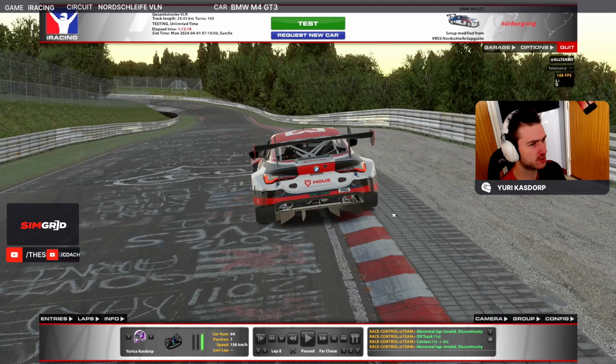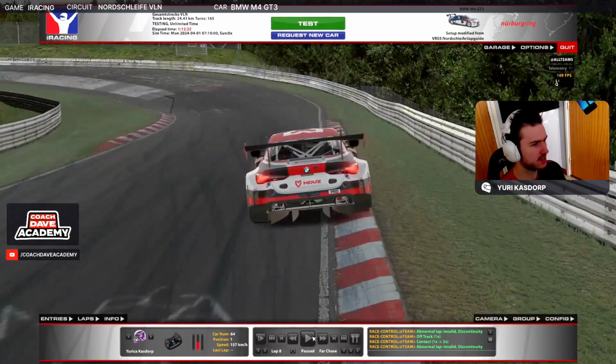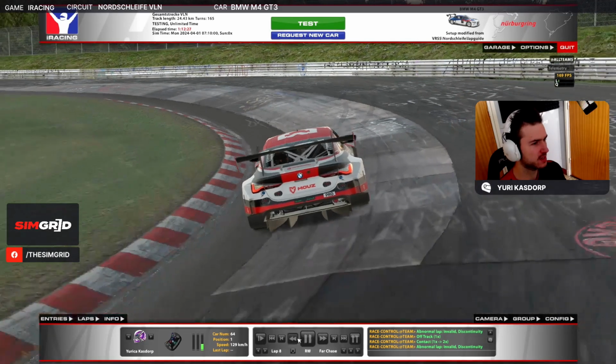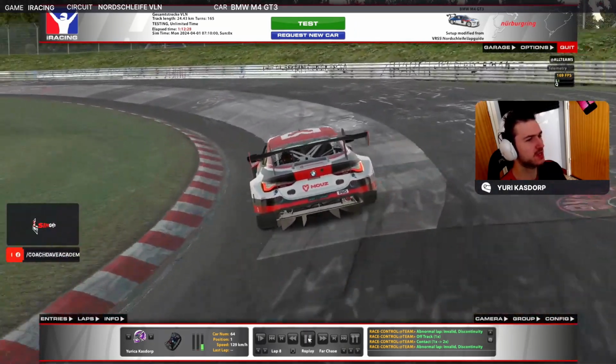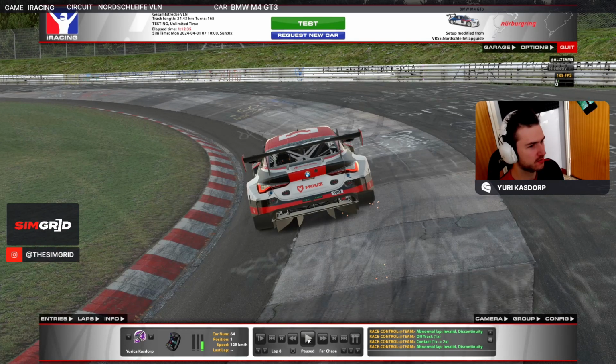Keep two tires on the curb for the small carousel. Brake a tiny bit, down one gear, and this carousel, if you hit it with the right angle, so if you want to hit it late, you get close to the inside curb, it really catches the car and it gets pushed into the road quite a lot, so you can carry a lot of speed. Fly out of it.